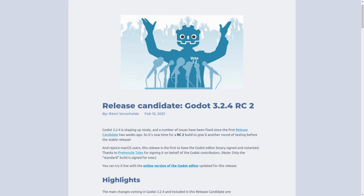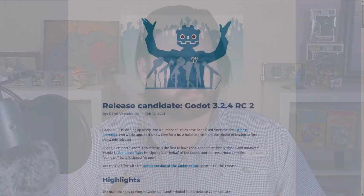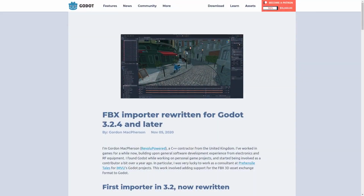Godot 3.2.4 isn't your typical point release, per se. It's got some really awesome features, so let's take a look at my 5 favorite ones. The first update is Godot has decided to rewrite their FBX importer.